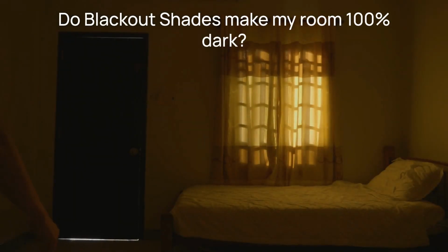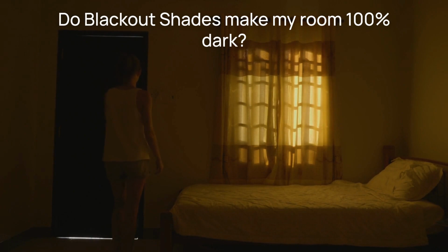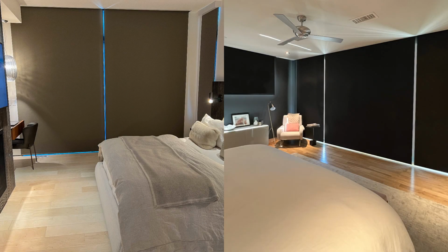Do blackout shades make my room 100% dark? Not unless you live in a cave. While blackout shades block a significant amount of light, small gaps around the edges can still let in slivers of brightness, especially if you install them inside the window frame.